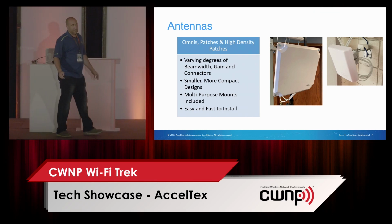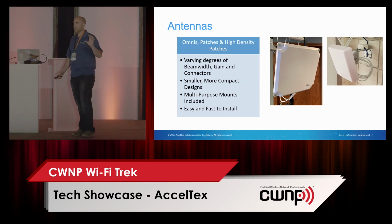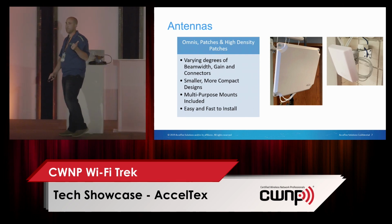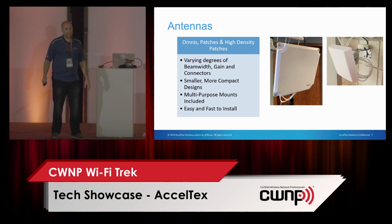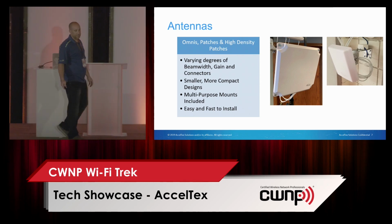All of our antennas come standard with wall and pole mounts so you can articulate on both planes. Very versatile. Standard for everybody. We build all our stuff to make it easy and fast to install for you guys out there, so you don't have to use a lot of tools. A lot of it's hand tightened, so you can quickly deploy. And we're coming out with some really cool mounts soon that I'll be able to announce shortly.